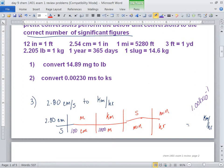Now you've got to be careful though. This is the one question on the exam that says report your answer to the right number of sig figs. Well, I guess there could be another one with a math calculation. But give your answer to the same number of sig figs as you started out with. Don't forget units. So if you report your answer to the right number of sig figs, what do you get?